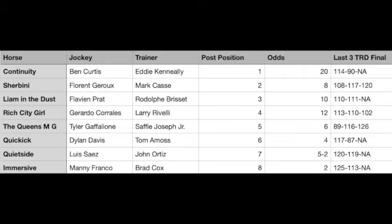Continuity is going to be number one, and will probably be a pace factor from the inside post. This one is 2 for 2 and did earn a better number second time out. Went from a 90 in the debut to a 114 second time out. And this one is bred to route.